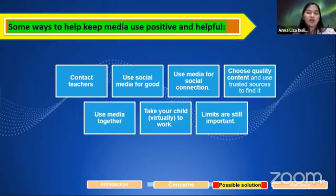Okay, so in some ways, how to keep the media use positive and helpful. Of course, you need to contact your teacher.